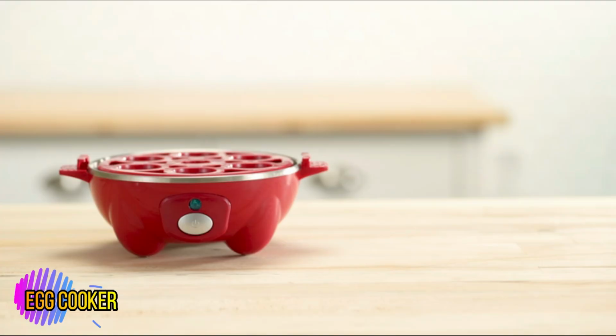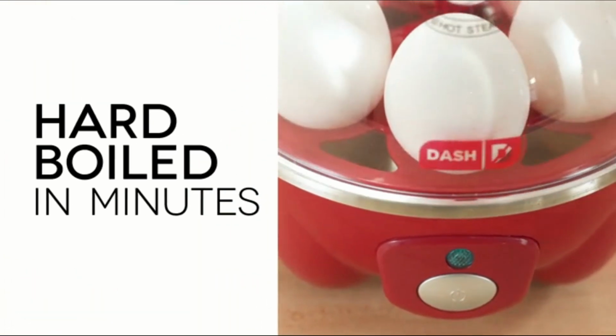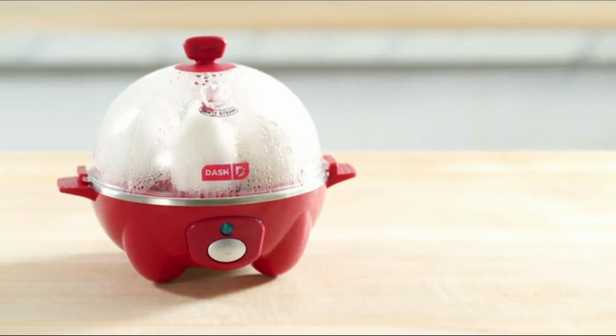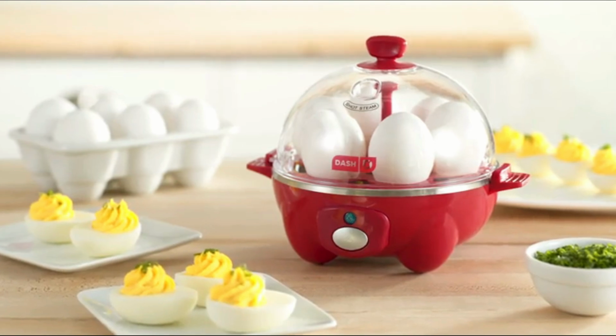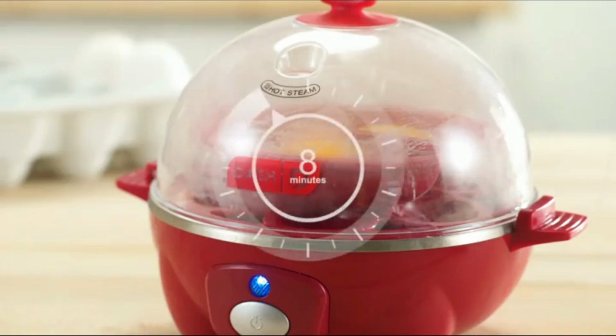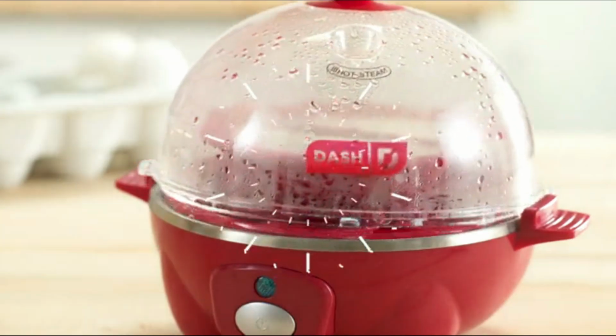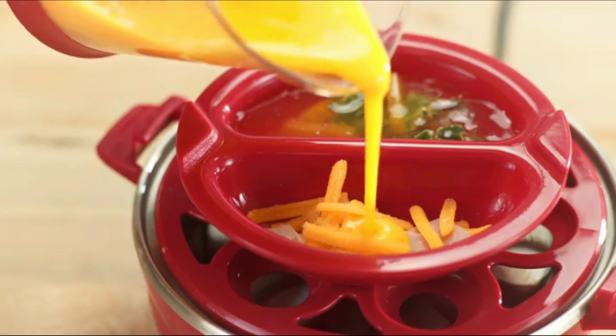Egg cooker. Satisfaction guaranteed. Dash Rapid Egg Cooker is the original and most trusted egg cooker on the market for perfect eggs your way. Every time, we guarantee it. 6 egg capacity. Cook up to 6 eggs in soft, medium, or hard-boiled firmness while saving time and water. Eggs come out consistently perfect with shells easy to peel, and cleanup is a snap.